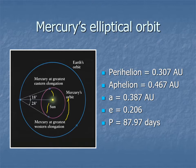The other thing that happens is the ecliptic, the path the sun takes along the sky, is sometimes at a shallow angle relative to the horizon, sometimes steep. That also makes a difference as to whether you get a good view of Mercury or not. The difference in perihelion and aphelion is really quite striking. That makes Mercury one of the most elliptical orbits of the planets. It takes about 88 days to go around the sun.